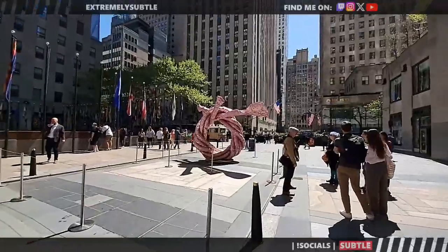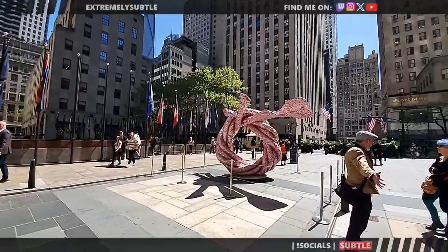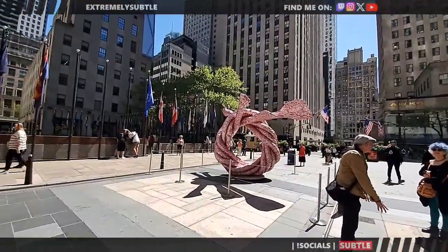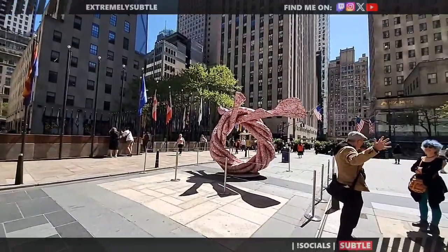This next one over here is kind of a mix of the last two designs that we saw. It's all knotted up and it's got that same design there at the top. It's a pink color though, and I don't know what I could really interpret from this one. It kind of reminds me of a pretzel, kind of like a different style donut. I don't know, maybe I'm just hungry.